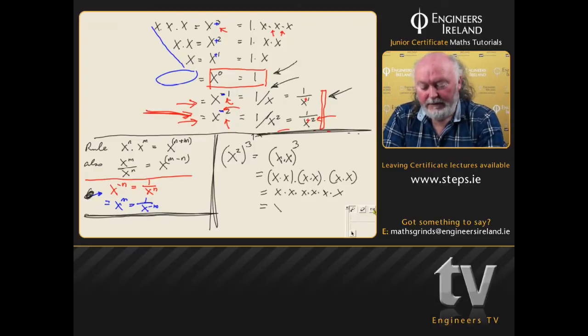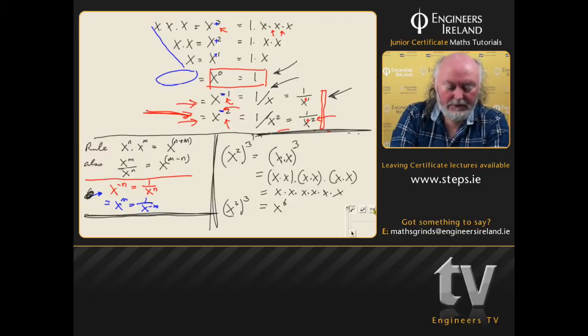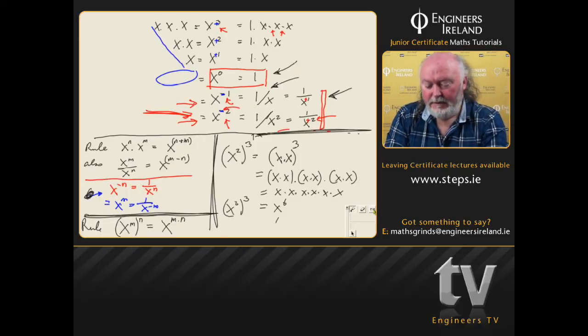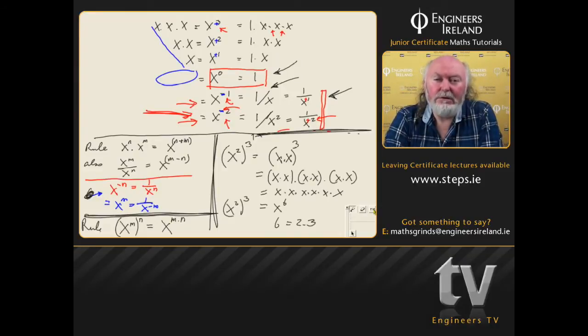So we'd say it's x to the 6. So we're saying x squared cubed is x to the 6. So the new rule is x to the power of m, all of that brought to the power of n, gives us what? It gives us x to the m by n, because 6 is equal to 2 by 3 in our simple example over here. They're the basic rules you need to know.